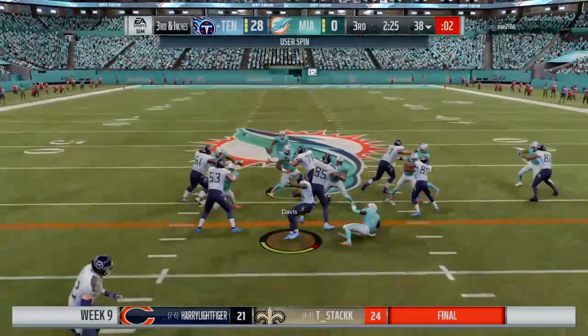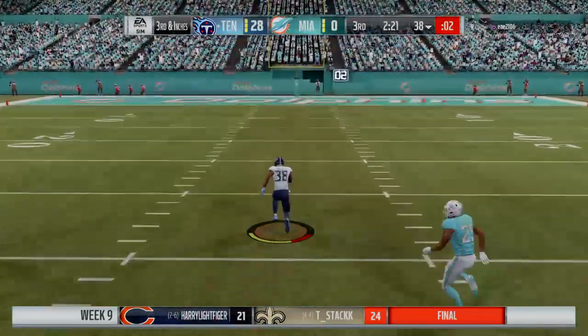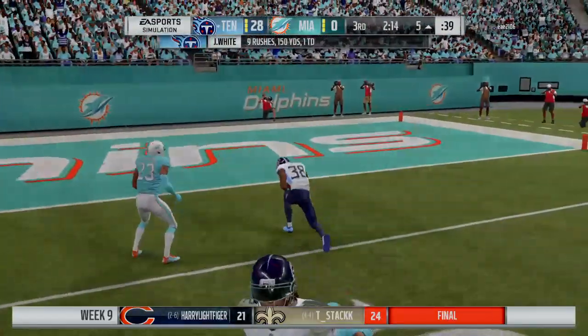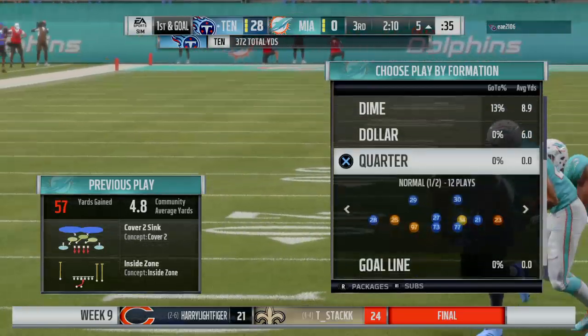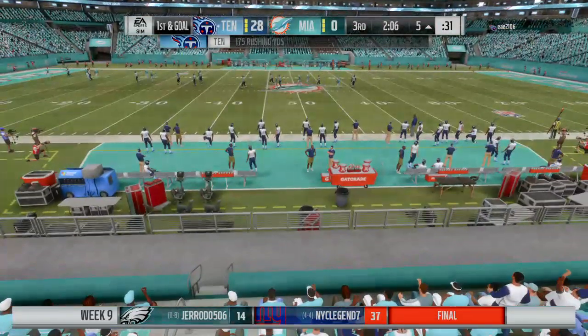31. They stay on the ground with White. Through an opening, and there he goes. Past the 20. And he'll be marked down deep on Miami's side of the field. They're able to convert on 3rd down, and that sets up a 1st and goal. They needed less than a foot, and they got a lot more feet than that. Quite a run there on 3rd and short.